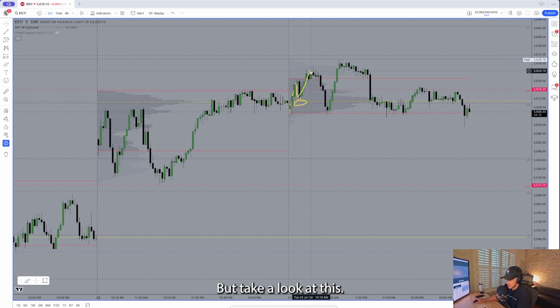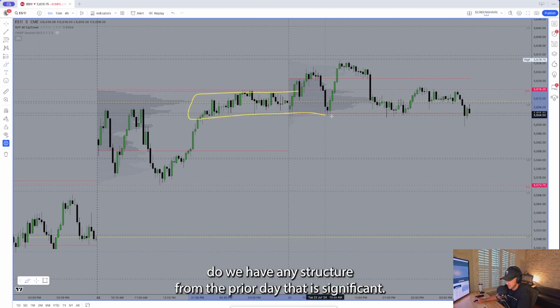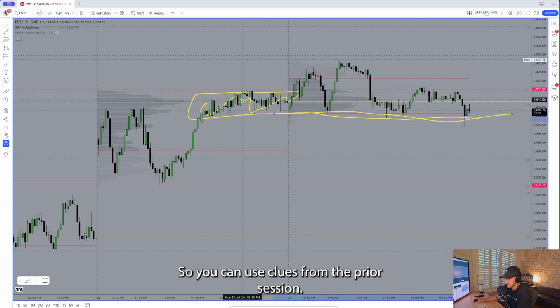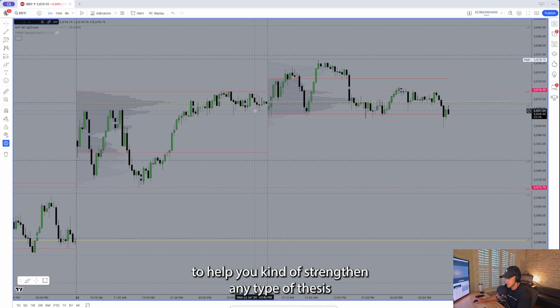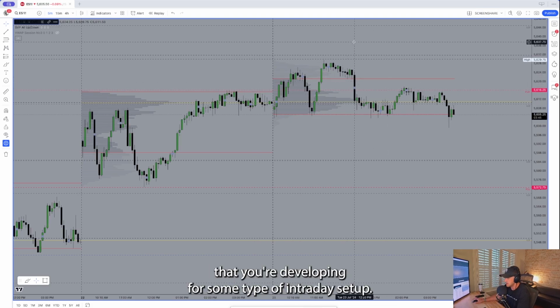But take a look at this also. Anytime price is trading in that prior day's range, just look at, do we have any structure from the prior day that is significant? The answer is yes, right? That afternoon range holds as support all day today. So you can use clues from the prior session if price is still within that prior day's range to help you strengthen any type of thesis that you're developing for some type of intraday setup.